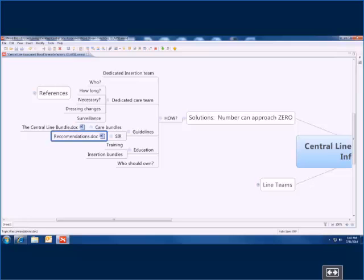When you look at the education, there is a lot of information out there on training individuals to put lines in and to manage the line correctly. People who have pushed the number near to zero have strict adherence to what they call line bundles or insertion bundles. They make it very easy: if you're going to put in a central line, everything that an individual needs is either in a package or on a so-called line cart.